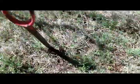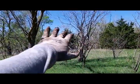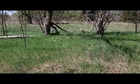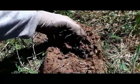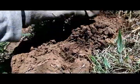Yep. Here's a big 72 signal. All the nails and everything are over there on that side. And I just moved my way over here just to get a feel for the area. And there really wasn't nothing in here. And then I just hit this 72, nice loud tone signal. Let's see what it is. I'm pretty sure we got it. It didn't sound overly deep.